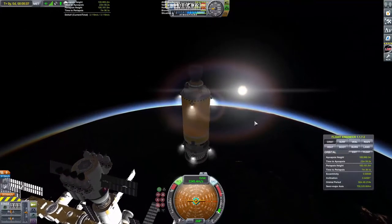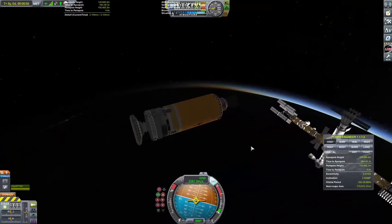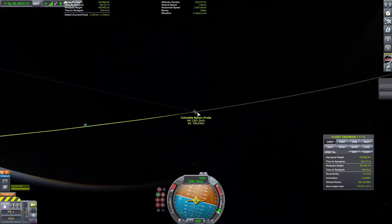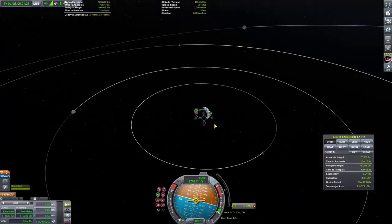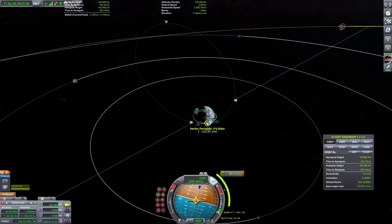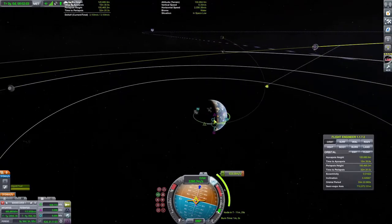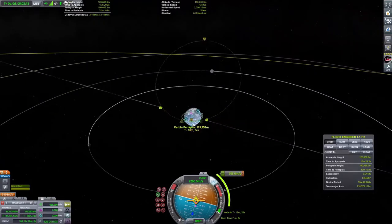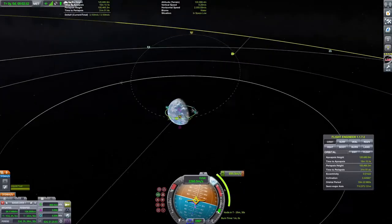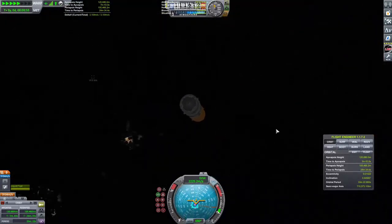And now it is time for the worst Minmus transfer of my entire life. So, you ever just randomly forget how to do things, and then you just fiddle around trying to re-remember how to do something? Well, this is exactly what happened. I tried to get a Minmus encounter, something that I've done a lot. And I made the fatal mistake of not getting a proper inclination burn, because if you remember, Minmus's orbit is relatively inclined. Either I was oblivious to this fact, or I thought I could get it without actually adjusting my inclination.